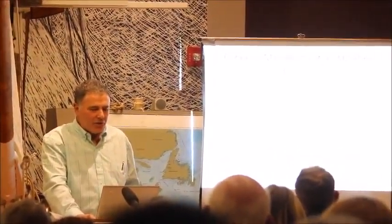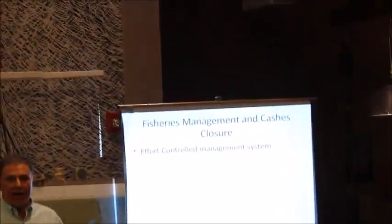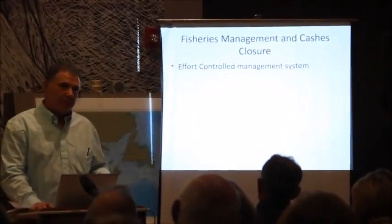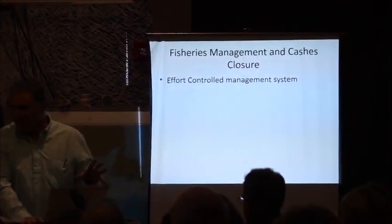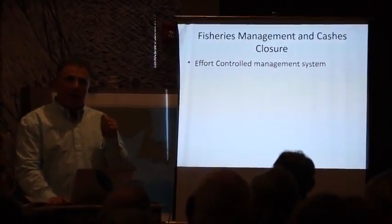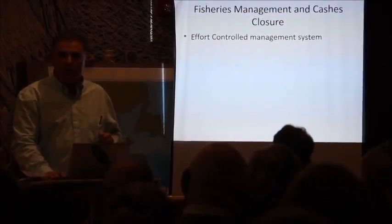So, fisheries management and catch closures. We were under an effort control system, and I think that's something everybody should understand. The closure that we have on Cashes Ledge was done as a mortality closure under the old effort control system. Prior to 2010, we controlled fishing by handicapping fishing. I think Peter and a lot of folks on the side of, look, we've got to get more accountability, we've got to have a more direct control of fishing than just handicapping fishing. You know, we agreed with that.